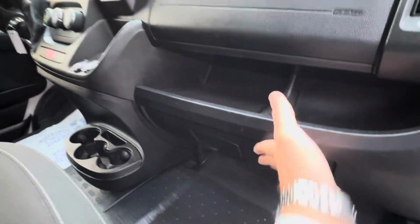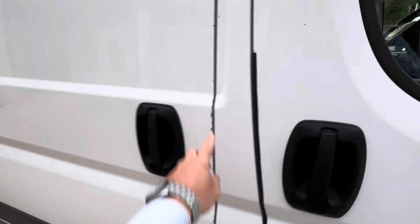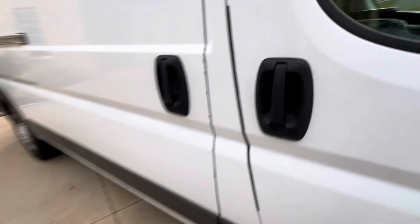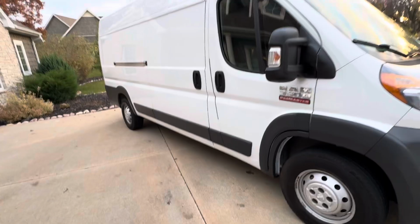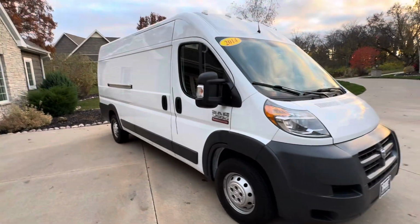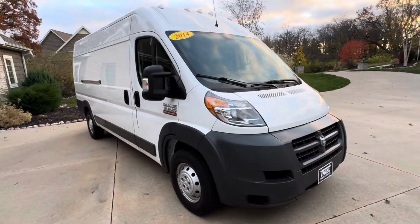There's all your original books. Again, guys, this is a Carfax certified, one owner. Overall in great shape. I mean, you're gonna have little rock chips and stuff like that. Tires are better in the back than the front. Not perfect, but they got some life left in them.